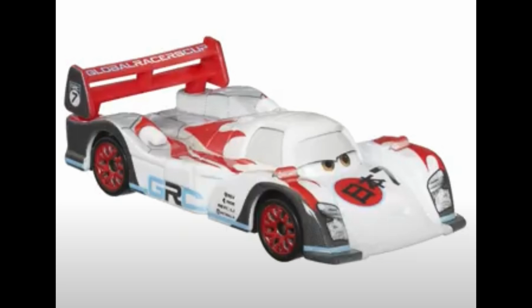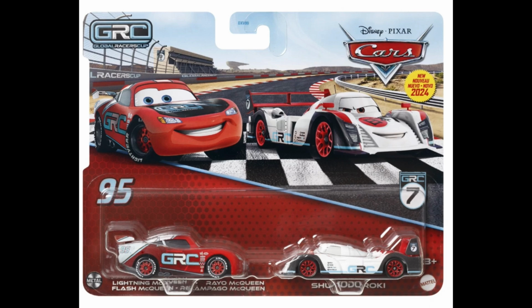The same is true for Shu Todoroki. These are some insanely good expressions on these guys, and I hope that's kept up. I really hope that continues. I think it's safe to assume that, considering we have leaked names for several other cars from this series coming out as singles, and Shu wasn't one of them, he'll probably remain exclusive to this 2-pack for the time being. Of course, we have no confirmation of that just yet, but I think this is probably going to be the easiest way to get him, the only way to get him for now, I assume.